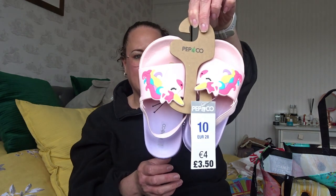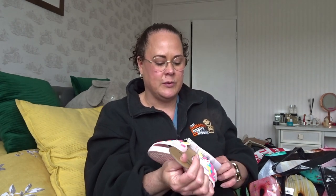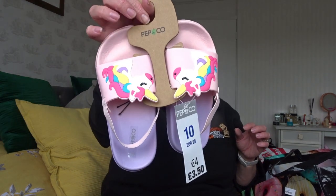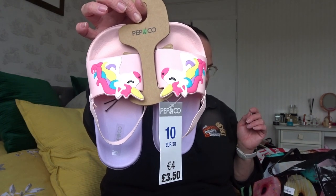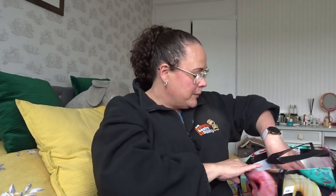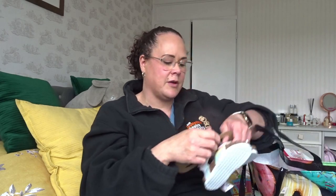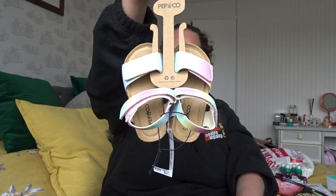Oh, pretty much it. Right, I bought some sliders for Holly. I'm hoping they're the right size. I'm ashamed to say I don't actually know what size she is now. Her feet don't seem to grow very quickly, so I'm thinking these are a 10. I'm thinking that it might be okay, but if not, we'll send them back. They were £3.50 and I thought she might like them. And the only reason I got them for her is because I know she'd have absolute kittens being left out, because I got these for Lily and they are so cute. Oh, hang on, they've come off the hanger. I mean, how cute are these?